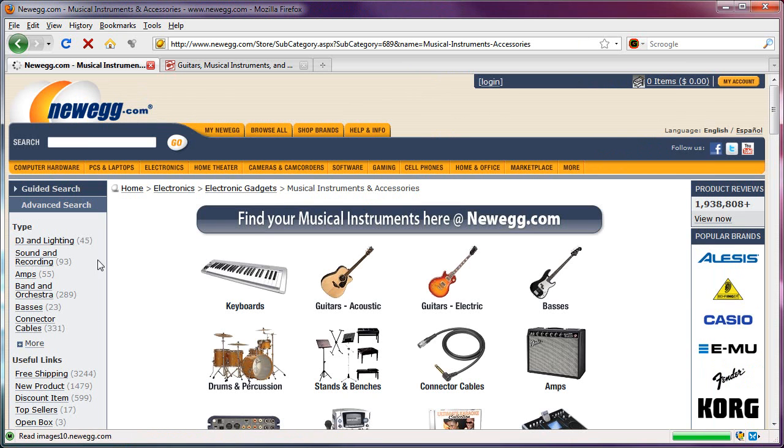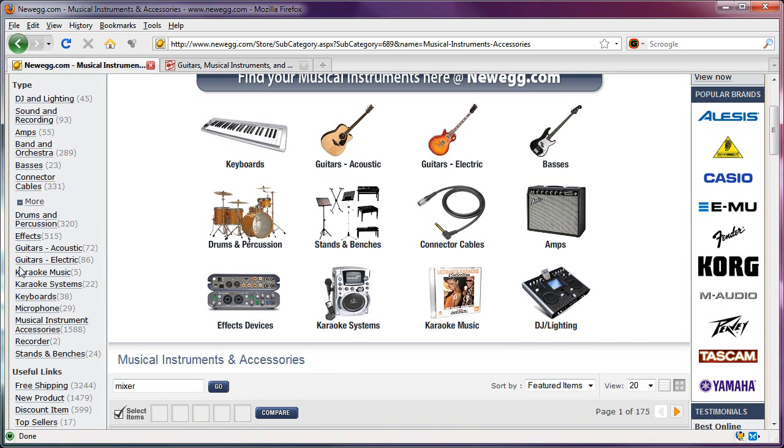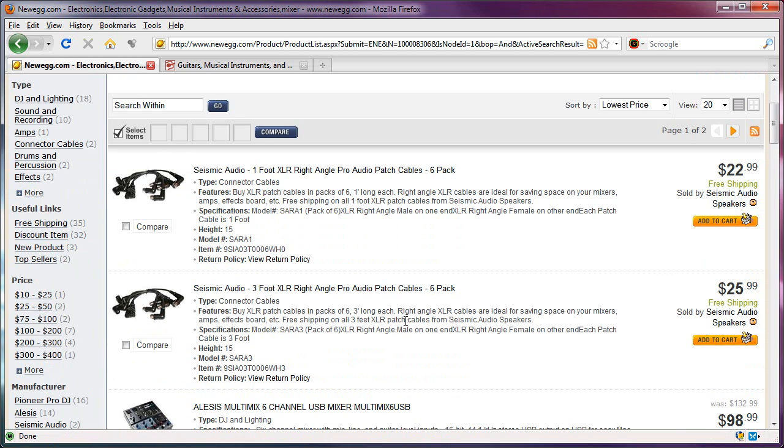And if you go there, let's say you wanted to get a simple mixer, just for plugging things like your guitars and synthesizers into your computer so you can record them. So I will go here and search for mixer, because when I look on the side here, there is sound and recording, but I don't see any particular category for mixer, so I'll have to search it and see what you have here.